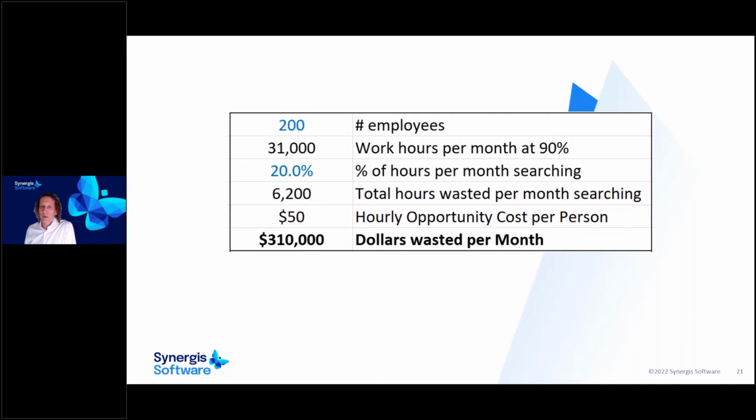Opportunity cost, you see there, is the hourly value of an employee. What value can they contribute to the company? I've used a low $50 per hour in this case, but most companies want to get a 2 to 3x return on each employee's salary plus benefits. But even at that low rate, $50 an hour, this is $310,000 per month invested trying to find the right information.